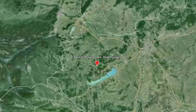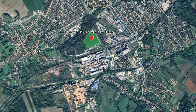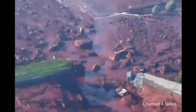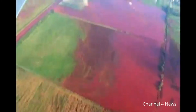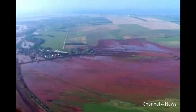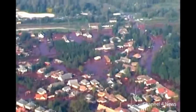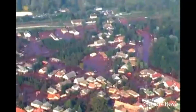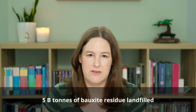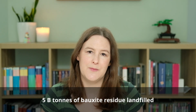And this alkaline solution can contaminate surface and groundwater, as well as obviously risking human and animal exposure. In 2010, a residue lake in Ajka, Hungary burst, releasing 1 million cubic meters of red mud, flooding nearby villages, killing 10 people, injuring 120, and leaving many people and animals with chemical burns on their skin. The sludge eventually made its way into local rivers, leading to mass wildlife casualties, killing all the fish in one river and contaminating the soil. It's now estimated that 5 billion tons of bauxite residue sit in residue lakes globally, with no clear way of using it or treating it to make it less harmful.